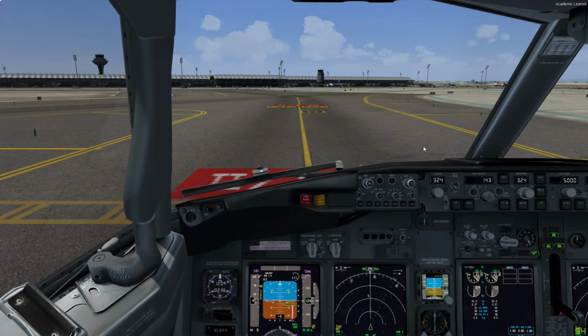Right, okay, what I'm going to do is take a quick look at those replays before we go any further. And we'll see what sort of landing that was. We did a bit of a float, but we'll take a look.